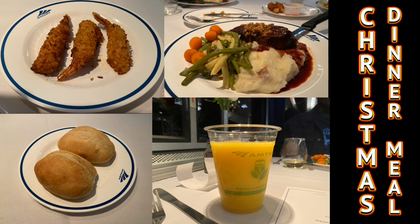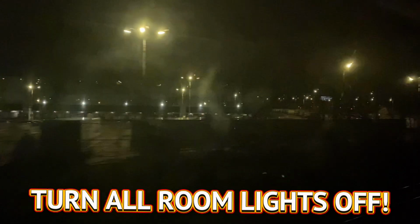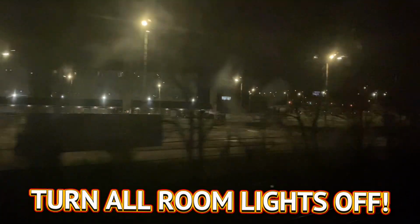Why not? I have a simple trick for you when the sky gets pitch black outside and you still want to see out the window. Turn off all the lights in the room.